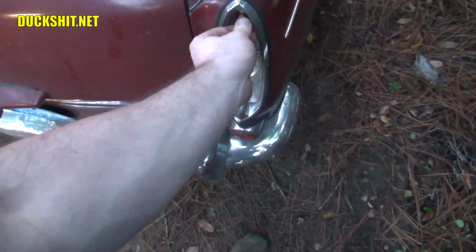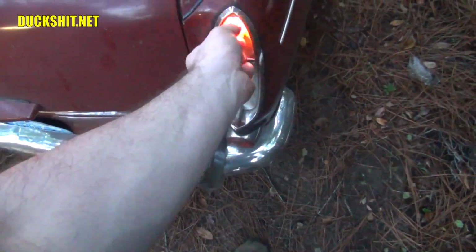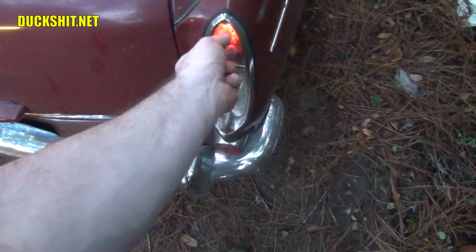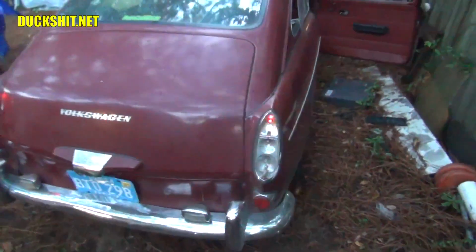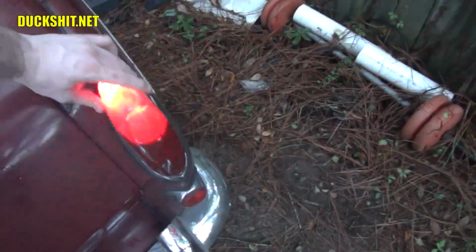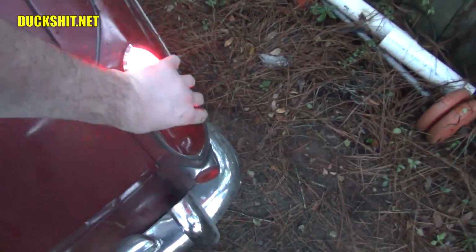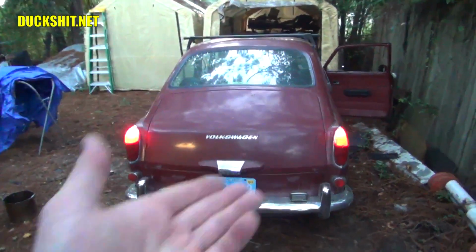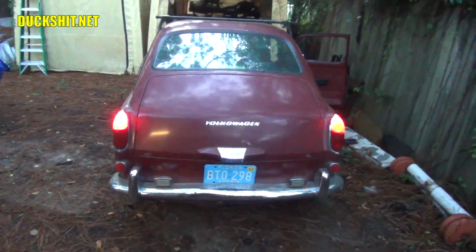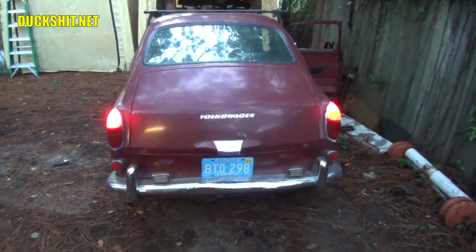Let's see what we got. There we go. Come on, clip in. There it is. I think that's going to be just fine. Let's see if we even notice the difference in color. Otherwise, I got to go to the store and buy a bulb, and I think that's going to be all right. Yeah, there you go. It looks red on both sides. I don't see any difference in brightness. That's fine. We're going to go with it.